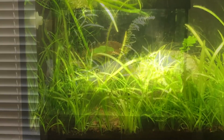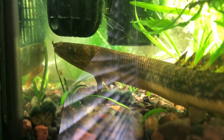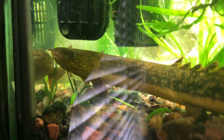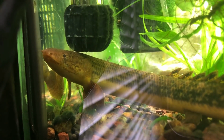When I did some research for keeping Polypterus, I learned a couple of things that you need to know. They have a modified lung so they can actually breathe air, and they very often come to the surface to get a gulp of air. So it's definitely important to make sure that the surface of your water is clear and doesn't have a big slime buildup or any surface scum, because it can coat their lungs as they come up for air.